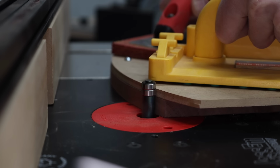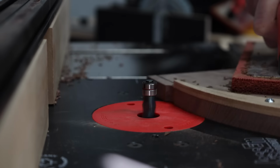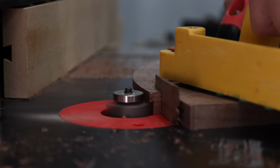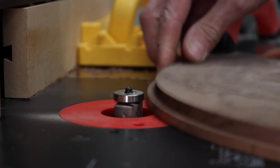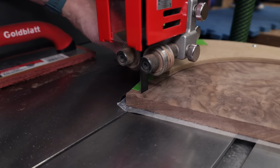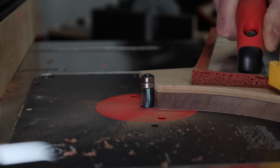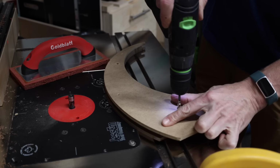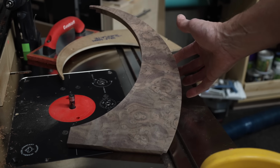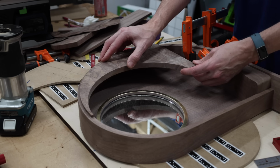But then I could flush trim my actual burl panel before starting the next stressful operation, which was cutting a rabbet in that outside radius, which would essentially create a tongue that will fit in a forthcoming groove in the cabinet case. Now the inside was a little simpler. This was just a rough cut and another flush trim. But there were still some sketchy operations yet to do. But at this point, it was looking pretty good. Had no tear out and no accidents, and it looks like it fits the case nicely.